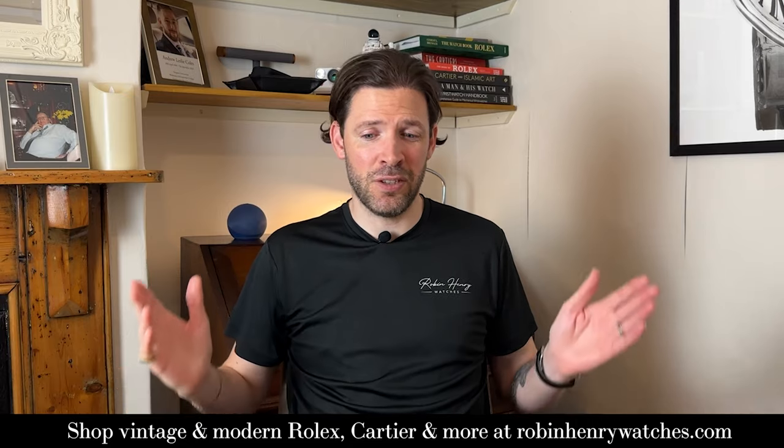And even think of the Longines Skin Diver. You can pick that up brand new for like £1,600. It's nuts. That's such a cool, 60s-esque watch. It shouldn't be that cheap. It's too cheap. Don't make it more expensive.